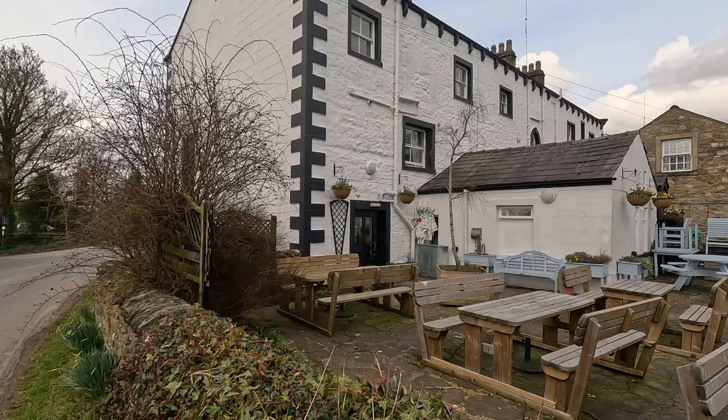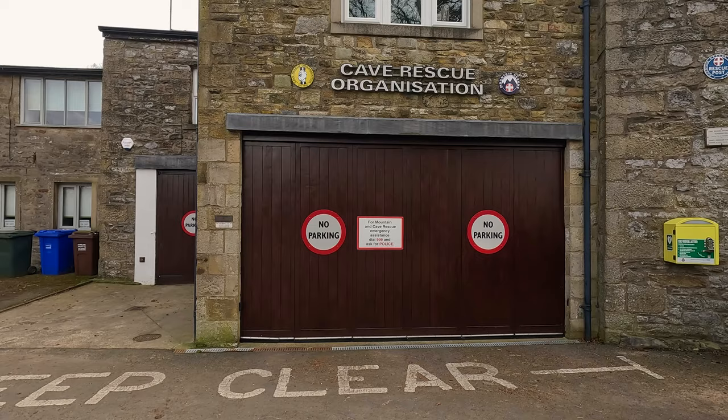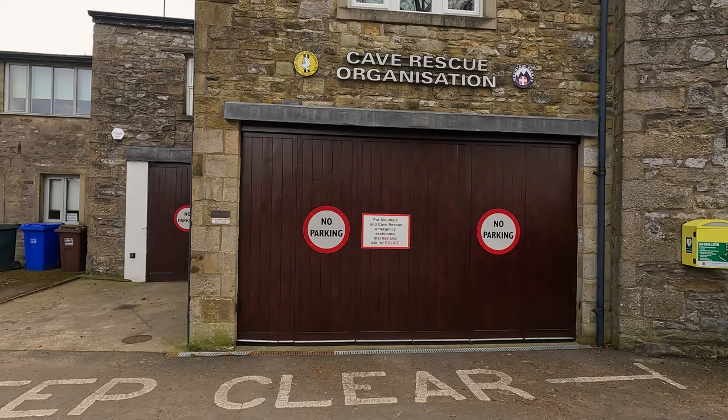Next to the New Inn, not food and drink but worth pointing out, is the Cave Rescue Organisation and Mountain Rescue Post. Should you ever need them, as the sign says, dial 999, ask for the police, who will then alert the local mountain rescue team.